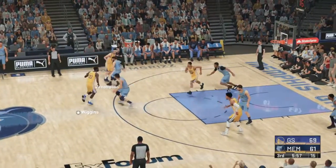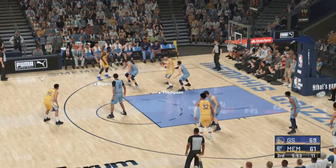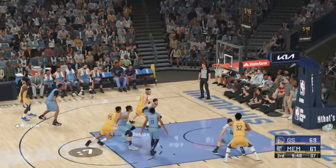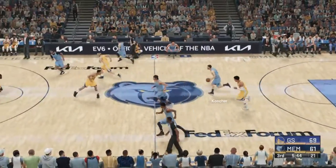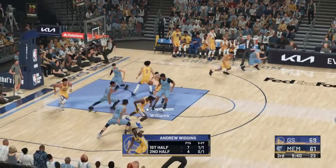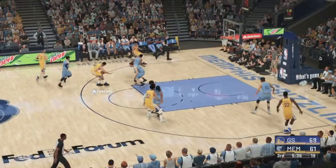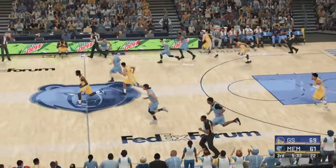Pass to Wiggins. Back to Thompson. Wiggins outside. And again, it's the Warriors missing. He made a three back in the first half, but that's it. We'll see if he can find his stroke. Thompson with a steal. It's Poole on the wing. Stolen by Melton.